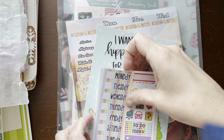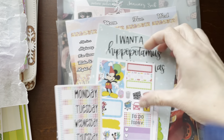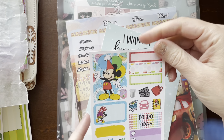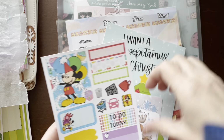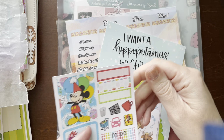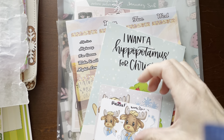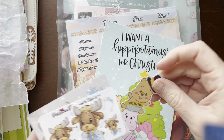And then, more freebies. So, here's another Monday to Sunday date covers and a Mickey themed freebie. So yeah, that was from Sweet RT Designs. Next up is Purdee Planner. Purdee Planner gave me some freebies as well.